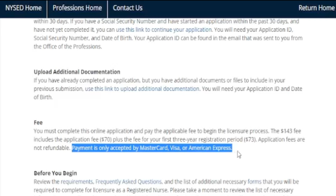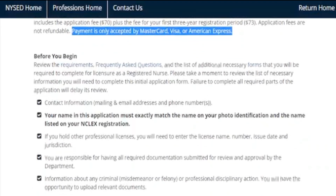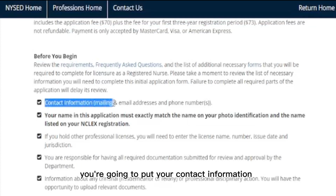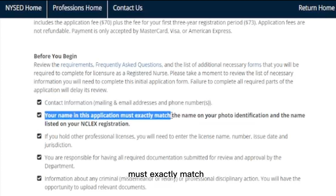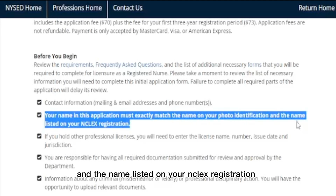And that one is also not refundable, and the payment can only be accepted by MasterCard, Visa card, or American Express. So just a reminder, before you begin your application, it says here you need to make sure you put your contact information, including your mailing and email address and your phone number. And make sure that your name in the application exactly matches the name on your photo identification and the name listed on your NCLEX registration.